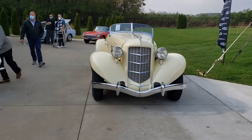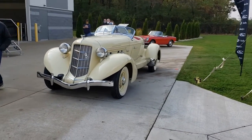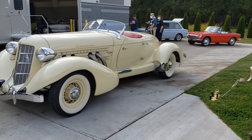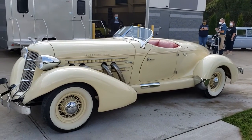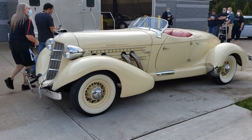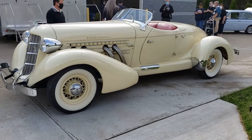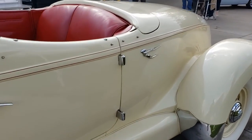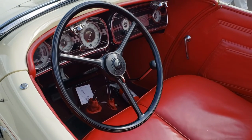We have an Auburn 8 Speedster, another supercharged American, like the Cord Auburn Duesenberg. It's glistening there. Sun just went behind a cloud. I wish I'd caught it a second earlier, but supercharged. See those exhaust pipes coming through? Oh my God. Imagine back in the day, this was the car of the wealthy.